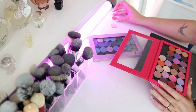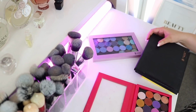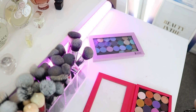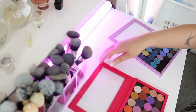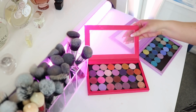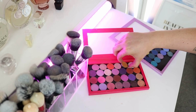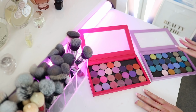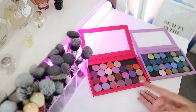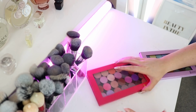Alright, so I've basically narrowed this all down to 2 palettes. I got rid of basically all of my neutrals, so we're left with this mismatch. Sorry, let me actually show you in frame. I might reorganize it a little bit, but for now that's fine. Anyways, we've got blues, greens, stuff like that. We've got some purples, pinks, a couple of neutrals that I really like. Other than that, the rest can basically just go. 2 Z palettes, done and dusted.